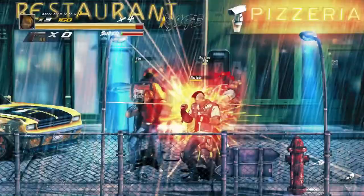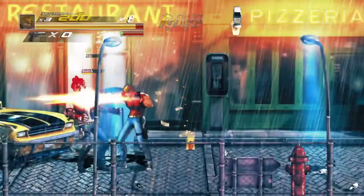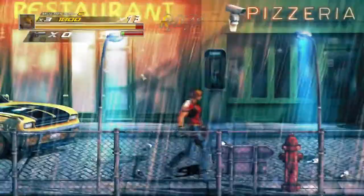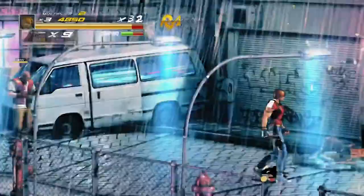This is The Takeover, developed by Pelican 13 and published by Dangan Entertainment. The Takeover is kind of a throwback to the 90s brawler beat-em-ups like Streets of Rage or Final Fight or Double Dragon or something like that. The Takeover's storyline is pretty basic.